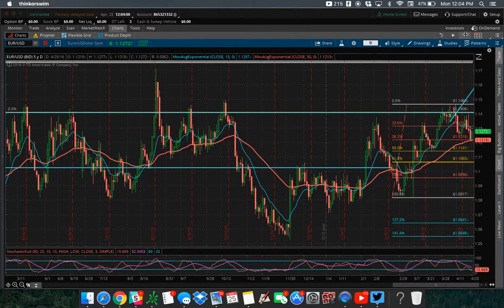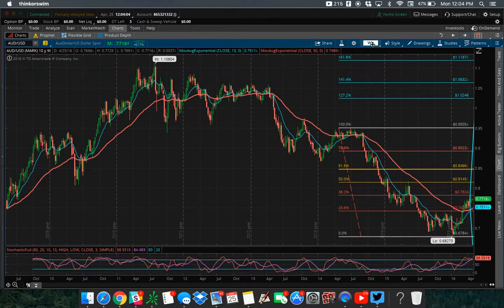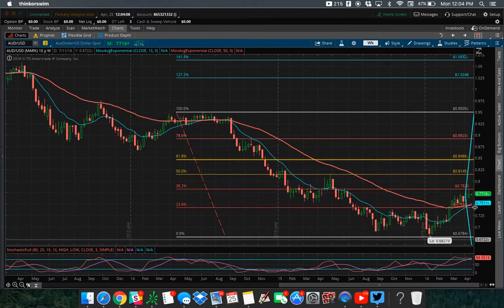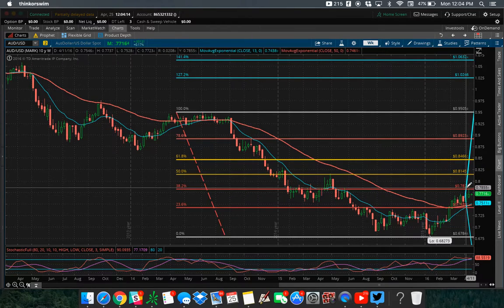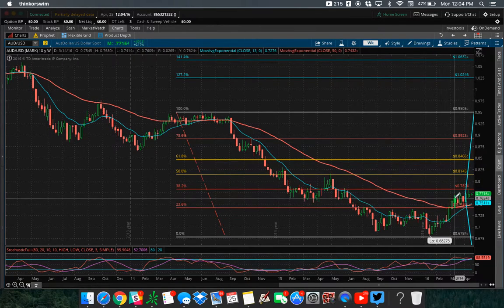Okay. So that's us for the euro. Not too much going on. For the Aussie, this is a weekly of the Aussie. If we pull back and check out the weekly for the Aussie, we came right up into the 38.2 retracement that I mentioned in the Monday market breakdown. I'll tag it below. And so we fell off, right? And right now, again, we're sitting.